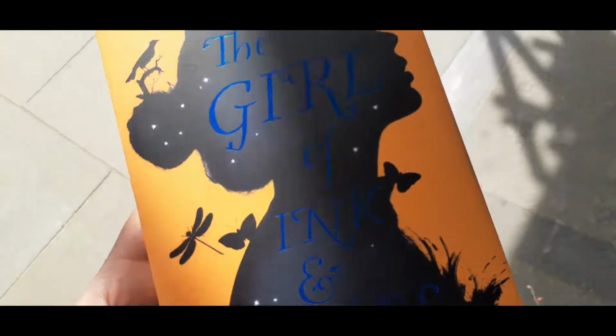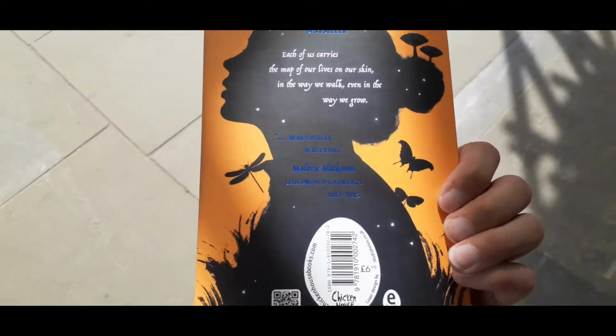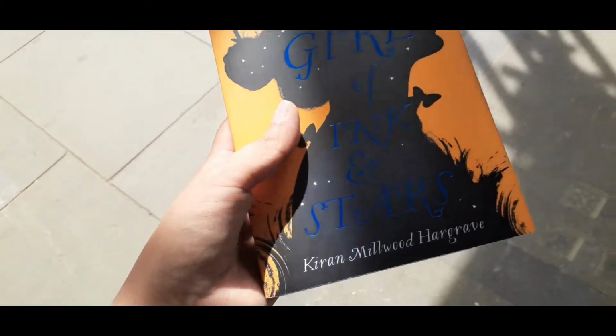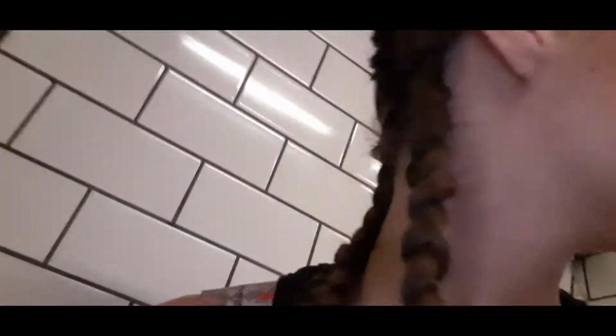So I decided to get The Girl of Ink and Stars. It looks really cute. It's a middle grade, it looks like, book, but it looks really cute. So yeah, I'm excited. So now my plan is to go back the way I came and get the Wi-Fi from Selfridges and figure out where to go next. I have found my way to the tube, to the underground. So I'm heading to the, what's it called? Trafalgar Square. So, super excited.